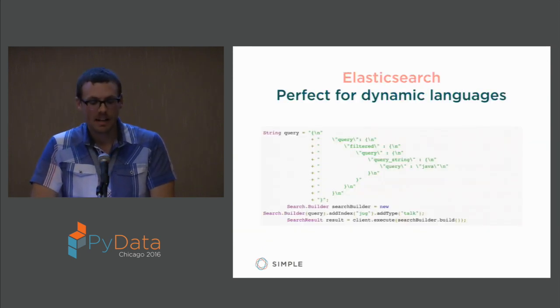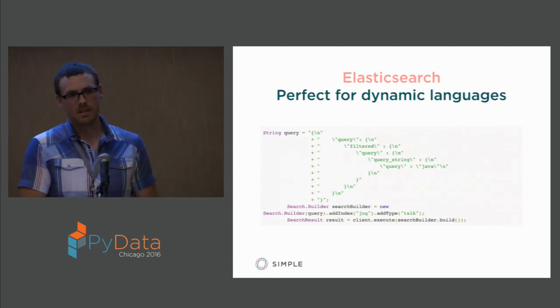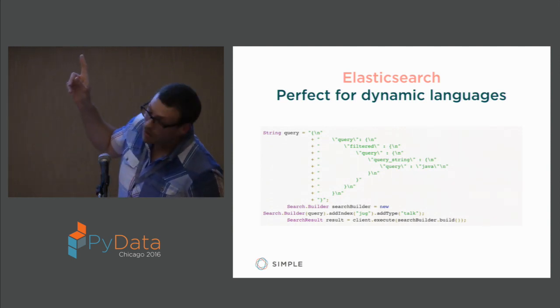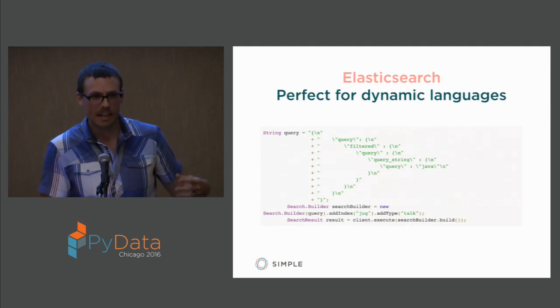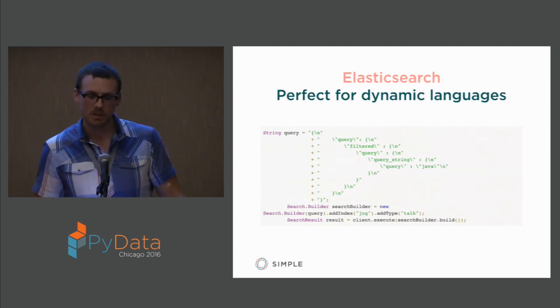And then the last thing, Elasticsearch. So we have this search service. I think Elasticsearch and dynamic languages are really perfect for one another. This is an example of what it's like to write a query in Elasticsearch in Java. Basically, it's one big string, and then you have a string builder and multiple builders, and you basically have to do string manipulation to build queries.